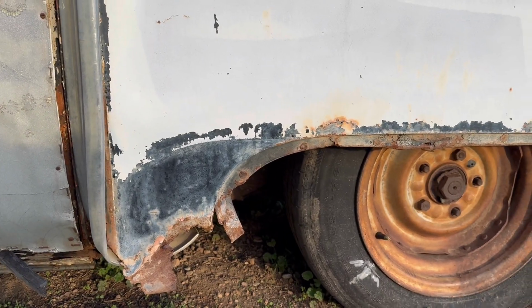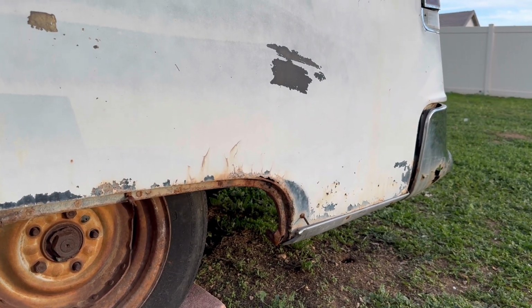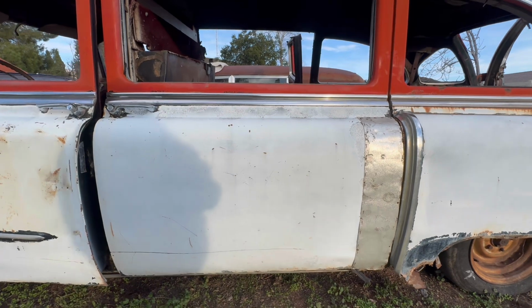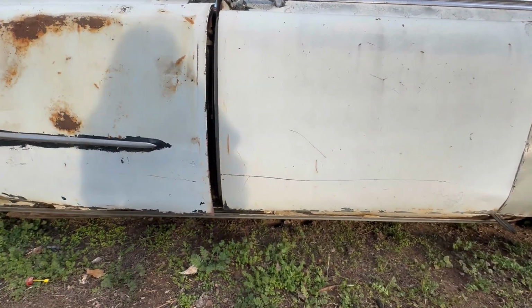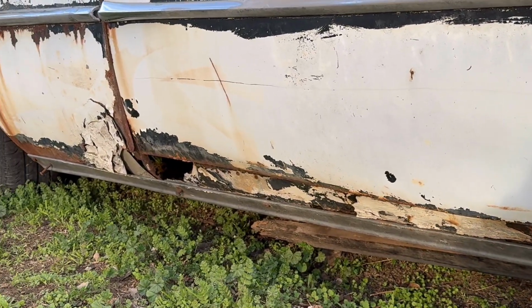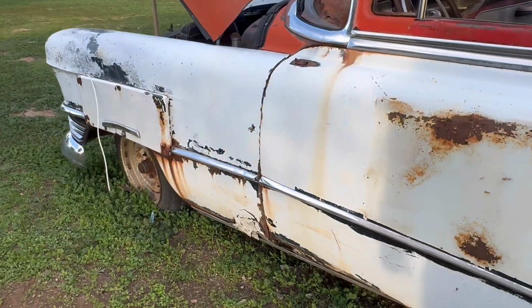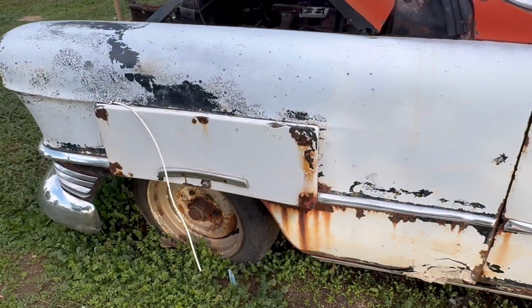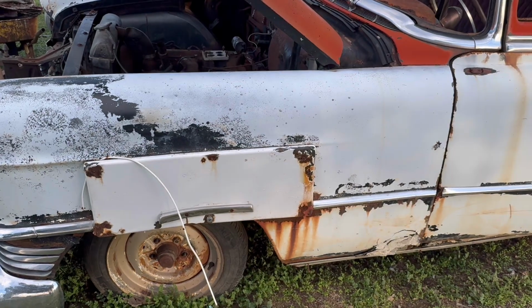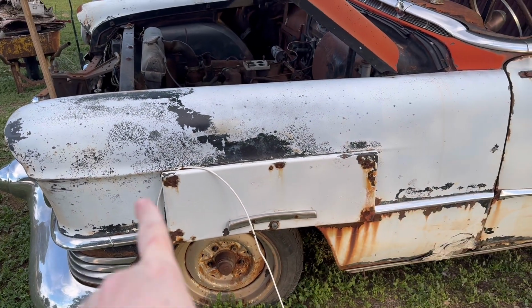So it needs some work in the lower rockers around where the skirts go. I do have the skirts for the car as well, so those are not missing. This rocker could use some help. As you can see, we have a hole right there, and then some filler. And then this fender up here, I would honestly replace the whole fender because I do not know what this silly thing is, but it's obviously not factory and should not be there. It looks like a toolbox stuck on the side of the car. So that's very strange. Like I said, I would probably just replace the whole fender. It would probably just be easier.